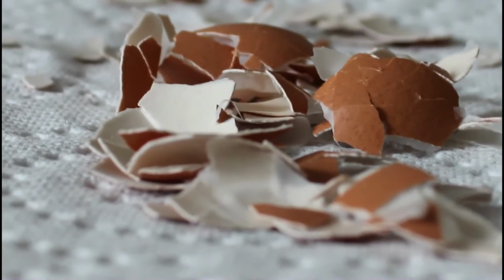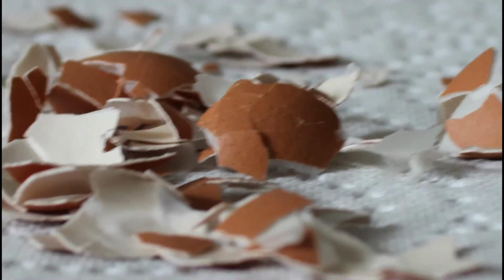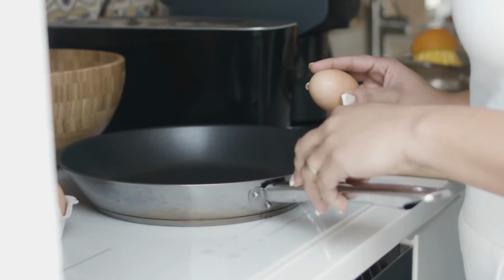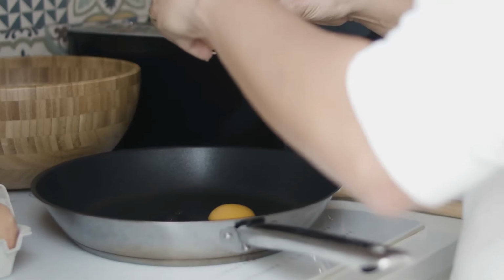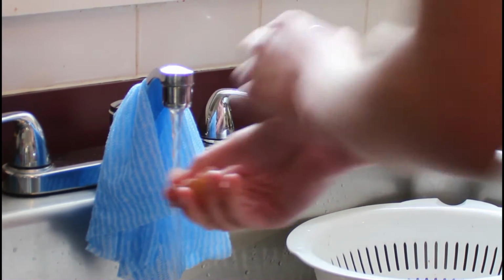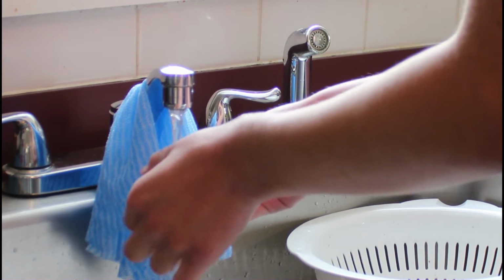Now, we can't just throw raw eggshells outside and expect the birds to take them. They need to be sterilized in order to make sure they are safe and bacteria-free. After you break an egg, or two, or even 3 or 4 or 5, rinse them out in the sink to remove any egg residue. Be sure to always wash your hands after handling raw eggs.